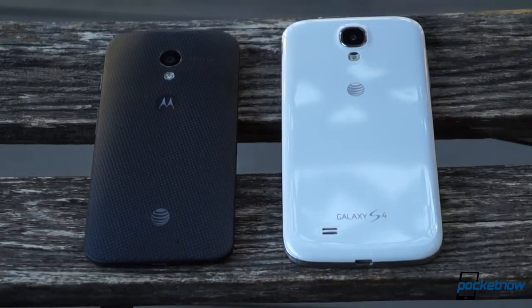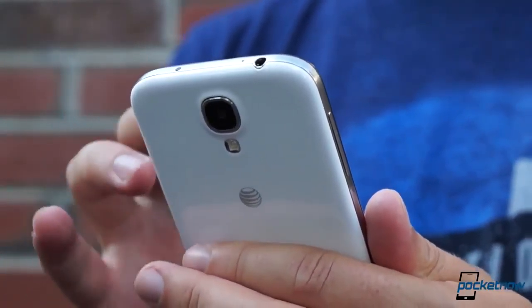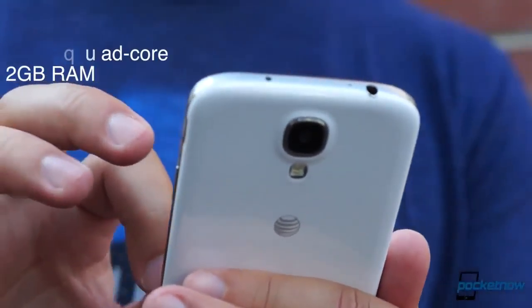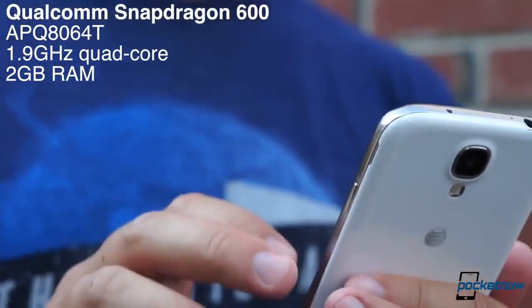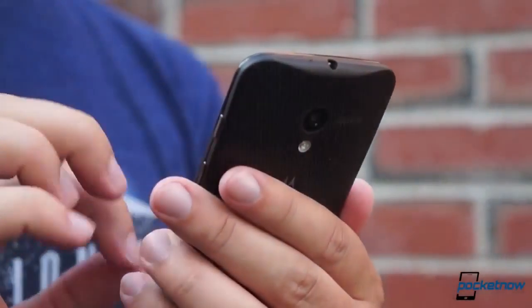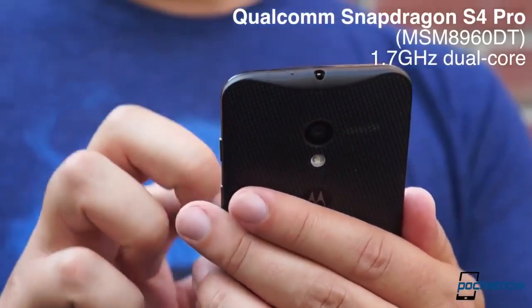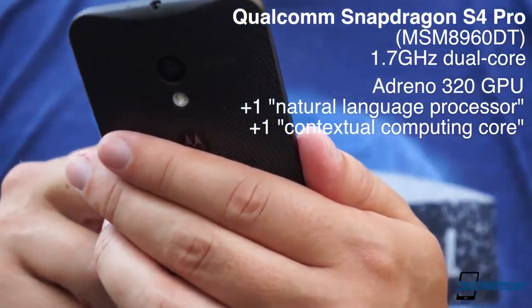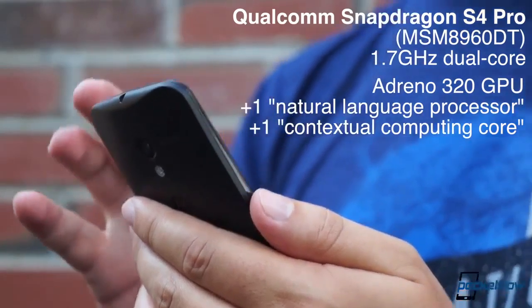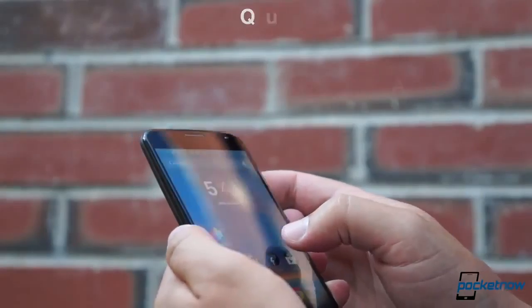In terms of raw power, our AT&T Galaxy S4 here also packs the more conventional chipset, which is also widely regarded as more powerful. It's a Snapdragon 600 clocked at 1.9 GHz and backed up by 2 gigs of RAM, while the Moto X offers a customized dual-core S4 Pro at 1.7 GHz. Hold on, though. That application processor is backed up by the same Adreno 320 GPU as found in the Galaxy S4, and it's also augmented by two independent cores, one for linguistics processing and the other for contextual computing.